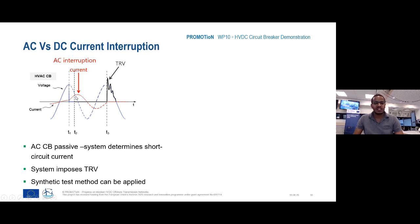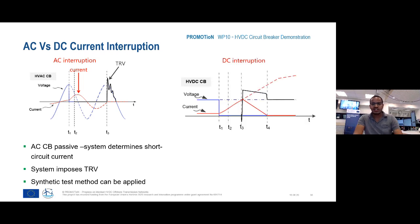If I just try to summarize what I said, an AC circuit breaker is a passive component. In a way, it cannot determine the peak fault current in a system. So that means it's determined by system components and parameters. And also it cannot determine what transient voltage can occur in the system. This is also imposed by the system in which it is installed. If we look at the time frames at which short circuit current and voltage are occurring, they are separate, basically what you see in red and in black. And we can supply this from two different sources in a synthetic manner, the so-called synthetic testing for AC circuit breakers, which may not be directly applicable for DC circuit breaker testing.